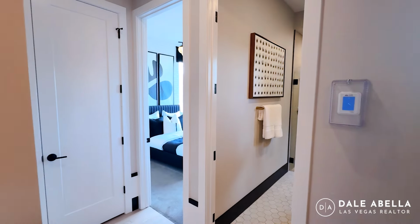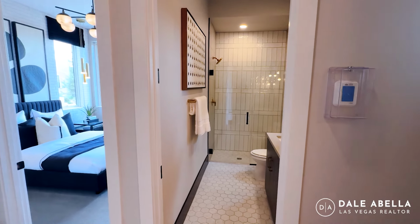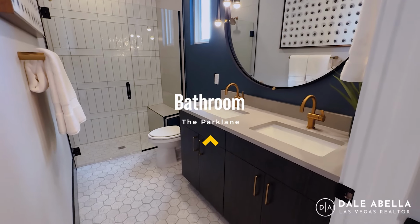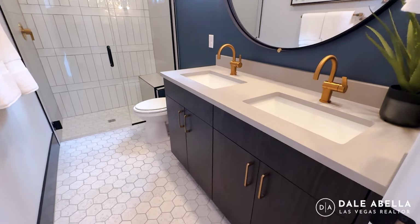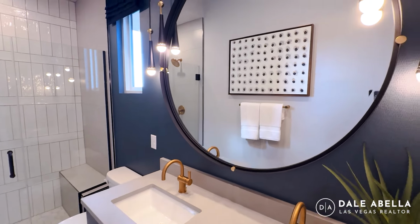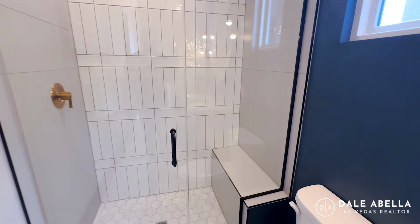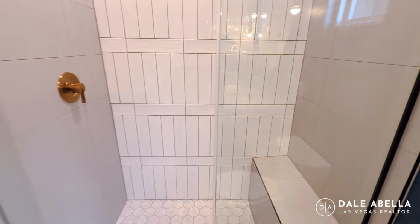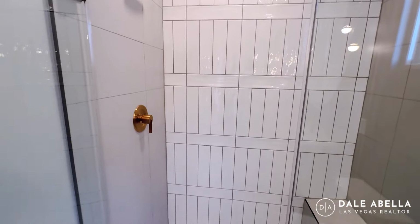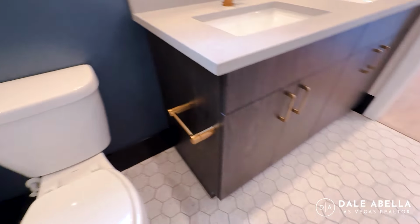So all your doors right here, you're going to have the 8-foot doors. That is standard with the home. This home is beautifully upgraded. So you remember, most buyers are putting in about 20 to 25% of the base price in upgrades. A beautiful walk-in shower. You've got your nice gold fixtures. Beautiful flooring as well.